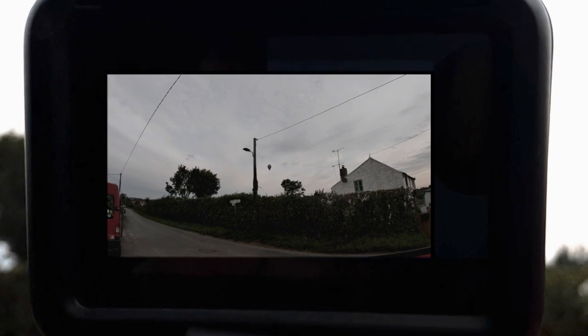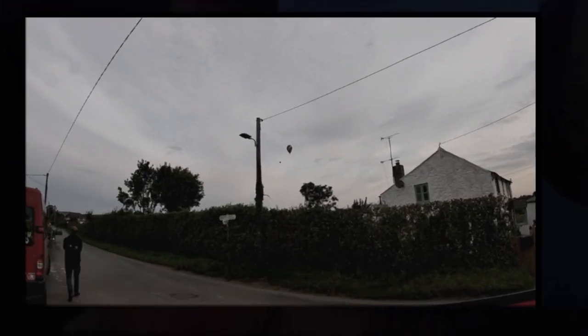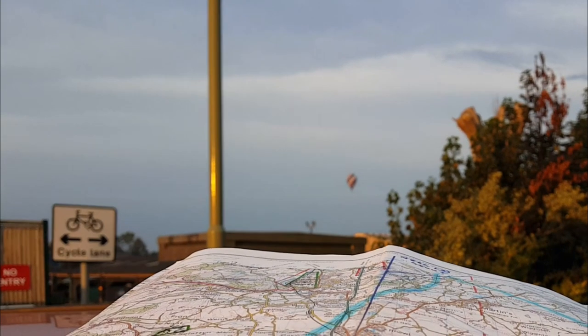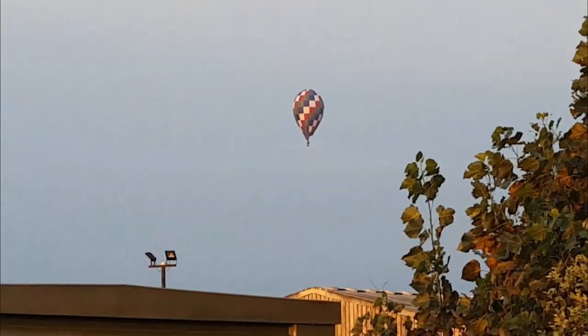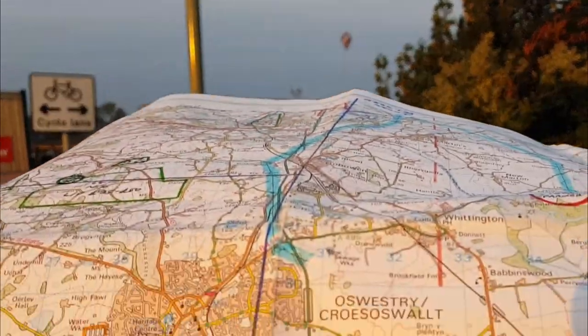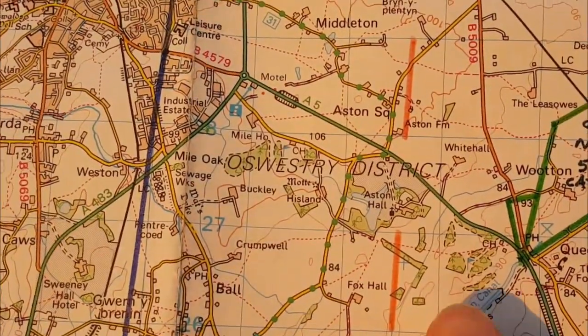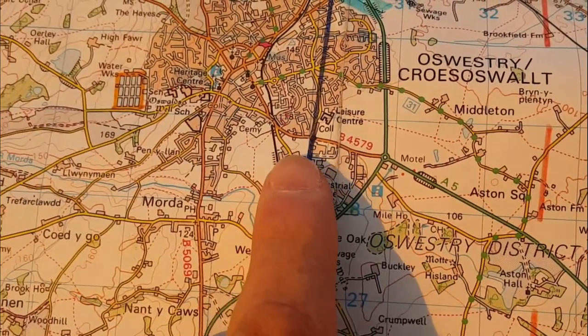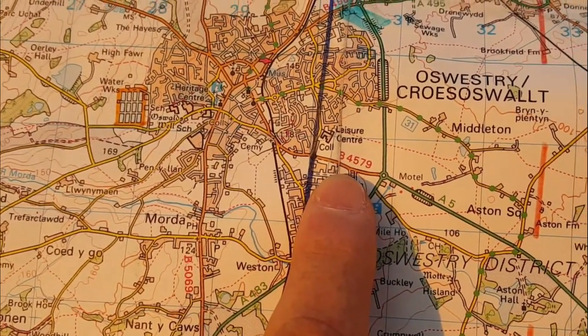We are halfway through the flight and we're just having a little bit of a look on the map to see where he's going. I'll switch you around. So the balloon is there in the distance. In terms of where we are, we launched from down here. I'm currently parked on the side of this road here.